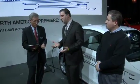Now, the i3, we mentioned, also brings some other new technologies. It's the first mass-produced carbon fiber car, right? Right. So we're taking the weight of the drivetrain, placing it very low, and then building a carbon fiber structure above it. That weight savings means that instead of putting heavy and expensive batteries in to achieve a range of, say, 100 miles, we can achieve that same range with less batteries in the car.